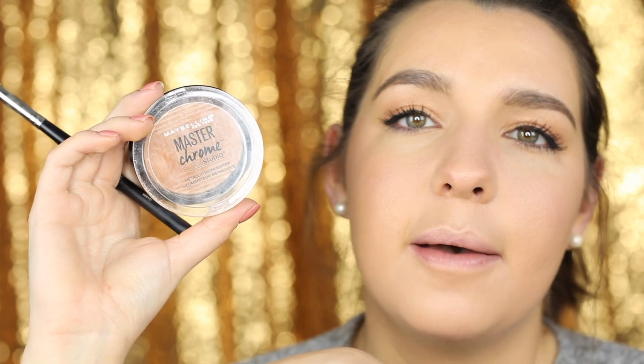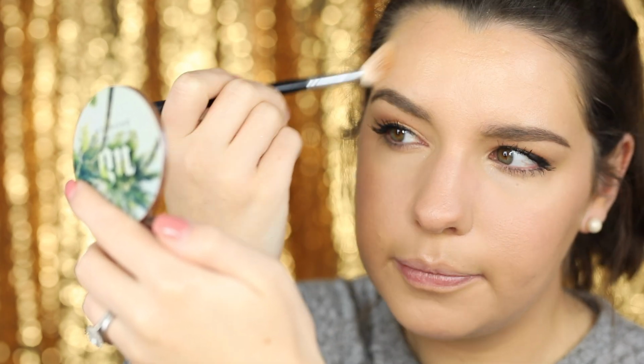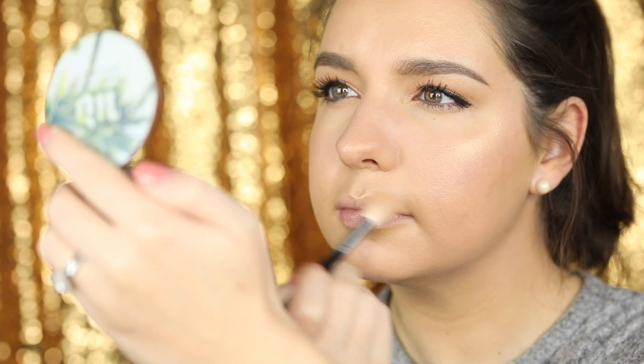So highlighter, this is the Master Chrome by Maybelline. I actually really love this. I've been stuck on the Becca by Jaclyn Hill Champagne Pop. It was hands down my favorite. I've still been using it extremely, the tiniest bit goes a long way. This I have to definitely use a lot more, I will say that, but for how cheap it is, all I do is swirl that, and then you guys obviously can't see this because it's not on your side of the camera. I think it's pretty. And I'll do a little on my nose, and I always hit my Cupid's bow. Maybe a little on my chin.